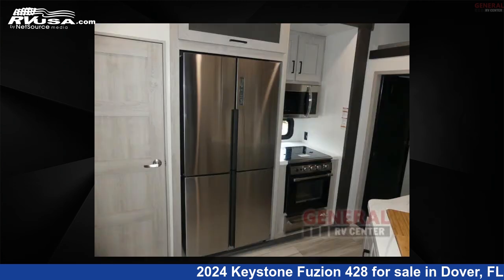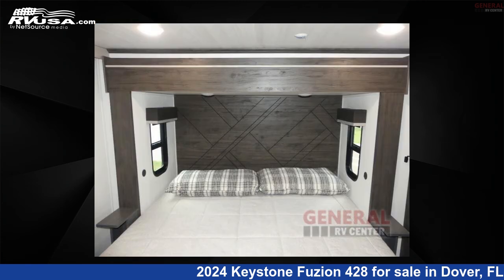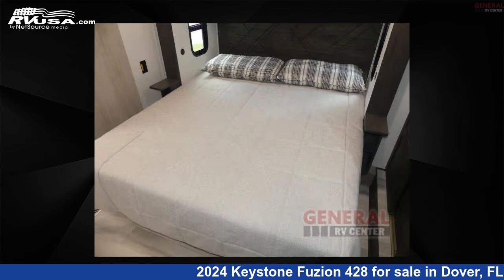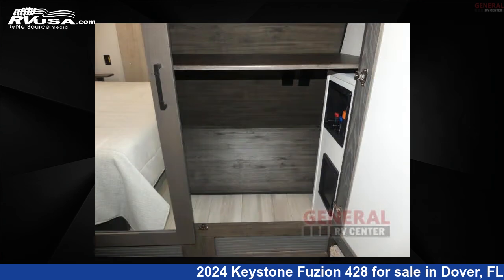This new Keystone is 44 feet 0 inches in length and features sleeps 7, Slideout, and 94 gallons fresh water capacity. The floor plan layout of this toy hauler features bath and a half, front bedroom, loft, outdoor entertainment, outdoor kitchen, 2 entry, exit doors.